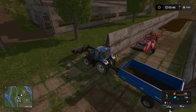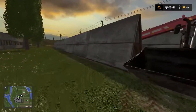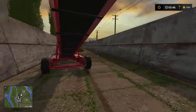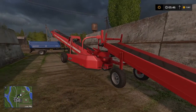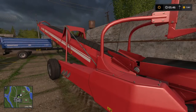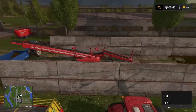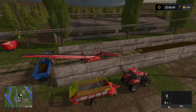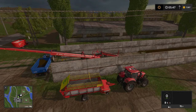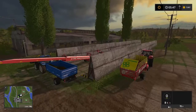Okay, that's about as much as can be reached. So now we have to go get in this conveyor belt system here. This is really cool. Do I get in this one or do I get in that one? I have to get in this one to extend it. Oh, that is long. That is awesome.